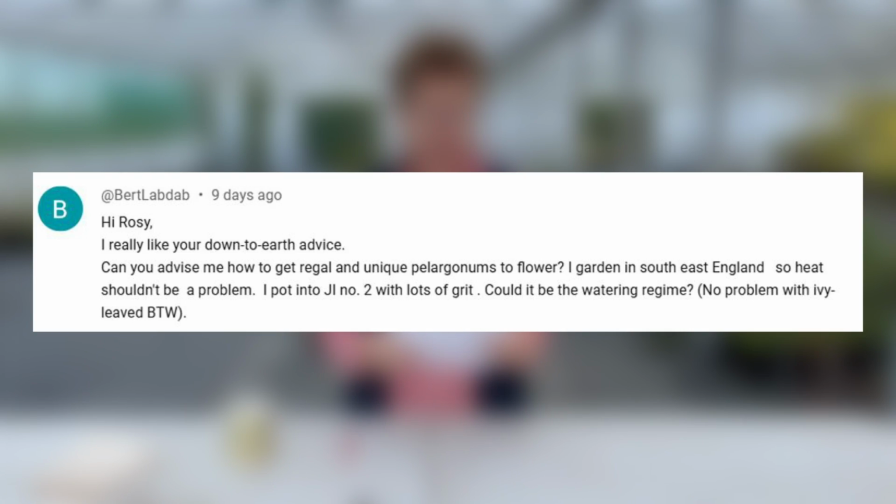Hi Rosie, I really like your down-to-earth advice. Can you advise me how to get Regal and Unique Pelargoniums to flower? I garden in southeast England, so heat shouldn't be a problem. I pot into John Innes number 2 with lots of grit. Could it be a watering regime? No problem with the ivy-leafed geraniums, by the way. Sorry, ivy-leafed Pelargoniums. See, even I fall into that trap of calling Pelargoniums geraniums every now and again.